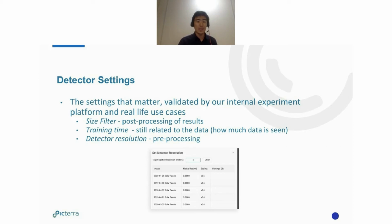The other one is training time, which might seem like something a bit more deep learning related, but in the end, it actually is more about the data. It's about how much data is being seen by your model. And as the number of annotations in your data set grows, you will probably want to increase that training time.